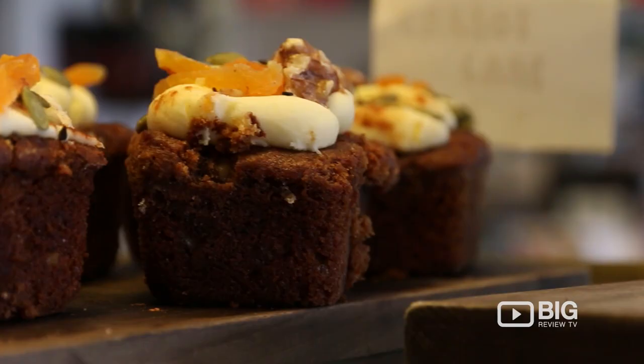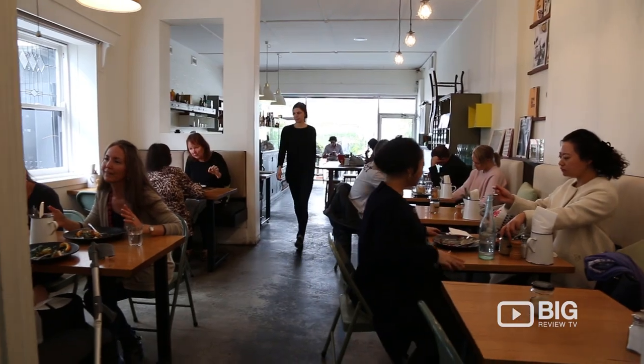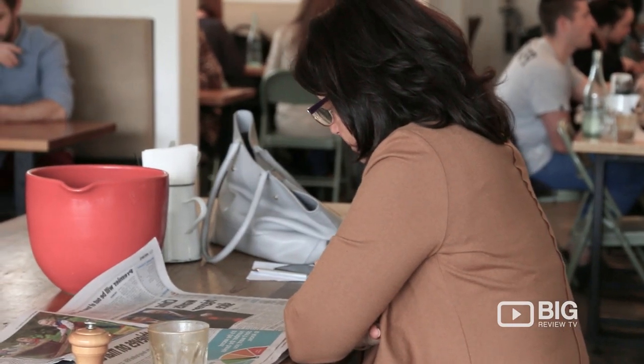Now they got a wide range of menu items in here. You can come in and get something made to order or grab something from the takeaway cabinet. They've got some great coffees and cakes here that you can take with you. They are open 7 days for breakfast and lunch, so you can come in and just take your time and chill here in one of the couches.